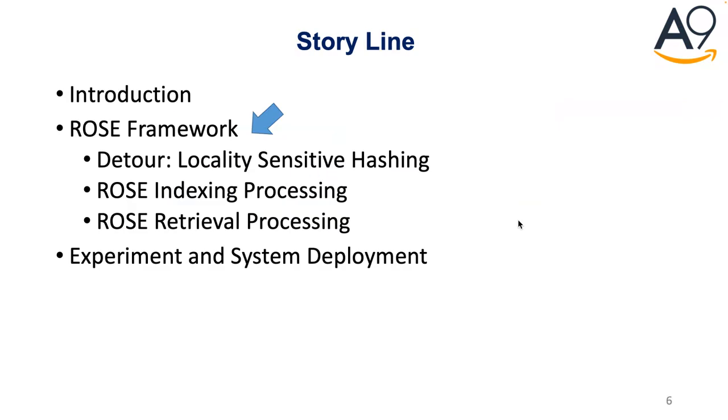Okay, so this is the storyline. The storyline is very simple. In the next step, I will introduce the ROSE framework. Basically, I will introduce the high-level structure of ROSE, and then I will introduce some offline and online experiments that we did, and how we deployed this system in the real-world Amazon production search engine.